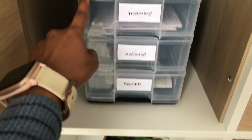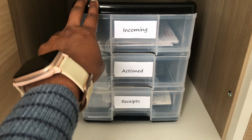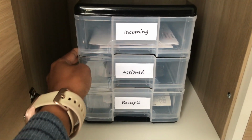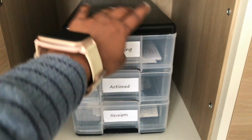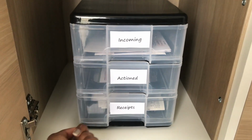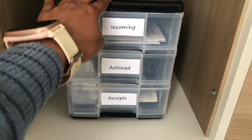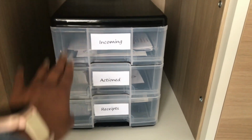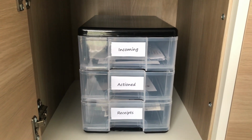This is just a 3-tier filing drawer that I purchased, I think from Officeworks, a stationery store. It is plastic and very lightweight, so it was very fiddly in the cupboard. I have to use some Blu Tack to hold it here so that when you open and shut the drawers, it doesn't move. So that's my mail station.